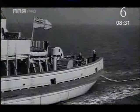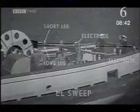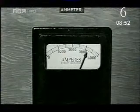To blow up the mine safely, the British Navy needed a magnetic field that would fake the effect of a big ship. So, a wooden, non-magnetic ship swept out two long wires called legs. They made them float with tennis balls. On the end of each wire was an electrode. Now they could send electric current through the salty sea water. The current came from huge batteries and generators on the ship.